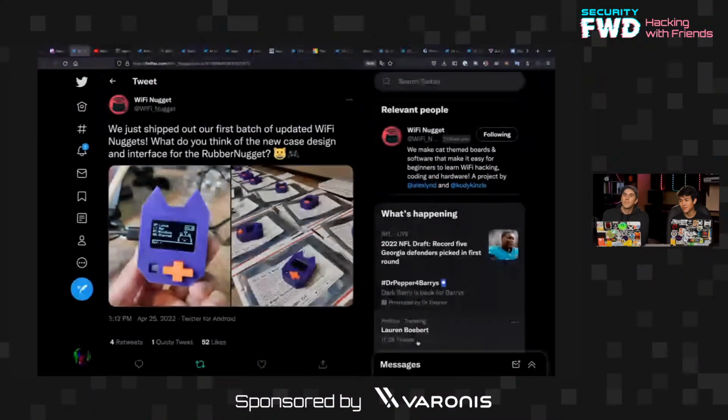Yeah, if you switch over to my screen, you can see exactly what Alex is talking about. So if you've never heard of it, the Wi-Fi Nugget is a platform that was actually created by Alex. It is a hardware platform that allows you to easily learn about cybersecurity and hacking. And the first project that we're putting out is the Rubber Nugget. So you can see the screen right here.